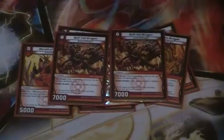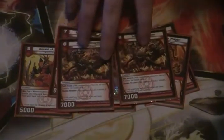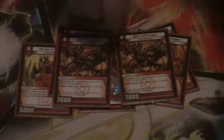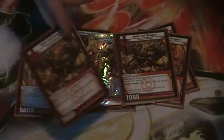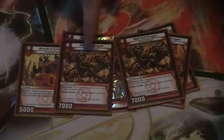Then I've got 2 Bolt Tail. This was actually Tyler's suggestion, Mr. Dude 002. Because you can attack with Herald and then drop this for free and then go for game. When your opponent's just not expecting it. They're like, oh, you're going to summon something that's not going to be able to attack this turn. Nope, I'm just going to attack this turn for game.